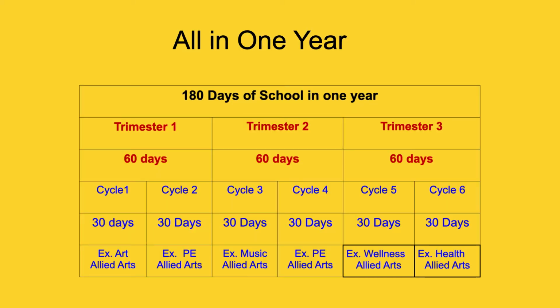The school year is broken down in lots of different ways. We have trimesters, which is when you get your report cards, and then we break each trimester into 2 30-day rotations. That means you'll get 2 different allied arts classes in one of our trimesters, for a total of 6 different allied art opportunities over the course of the year.